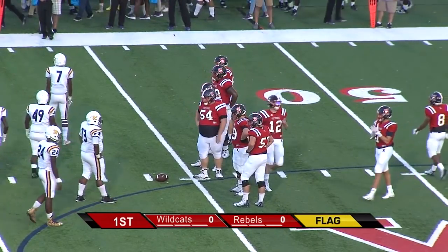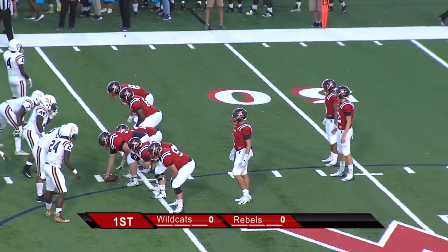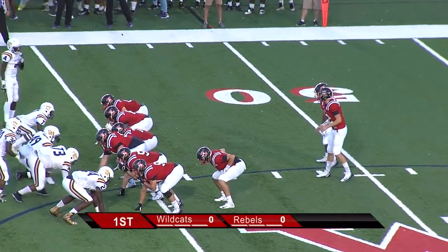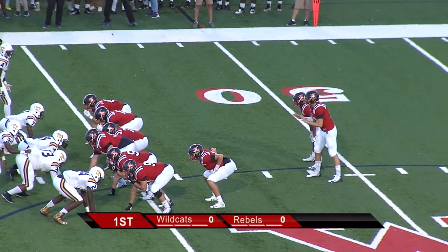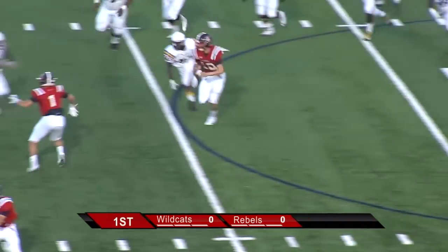It'll probably change the play call here, as Common, though, will stay in the shotgun. Caden Pierce, the up back. Cameron Wright, the running back, alongside Common. Common takes a snap. It's a low snap. He's going to keep the ball. He's got room up the middle.